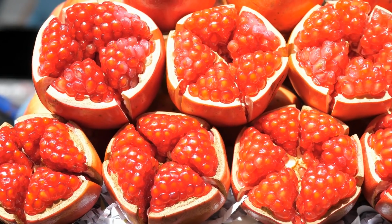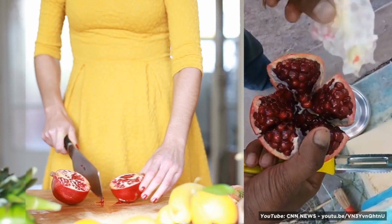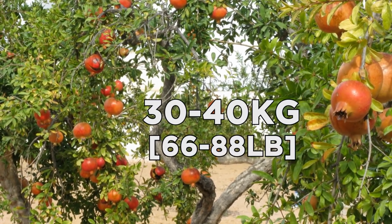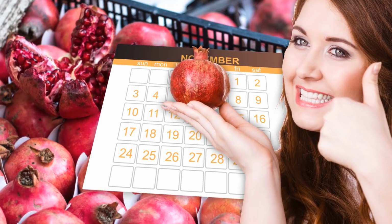Pomegranate. Pomegranates can be pretty difficult to handle, although knife-savvy specialists can make the process look effortless. One pomegranate tree can live for 200 years and produce 30 to 40 kilograms of fruit a year. The best fruit comes late in the season, which is September to November, so grab them while you can.